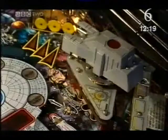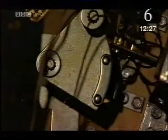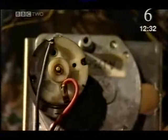But electromagnets can do more than just push and pull. This cannon is moved by a mechanism of gears and levers, driven by a small electric motor. It's easiest to see the motor working when it's pulled away from the rest of the mechanism.